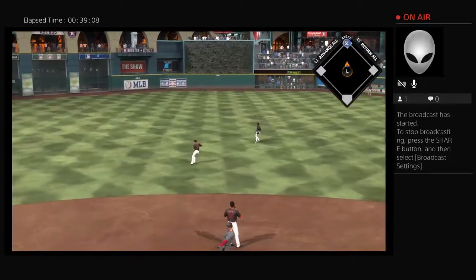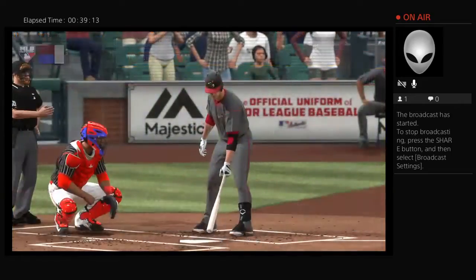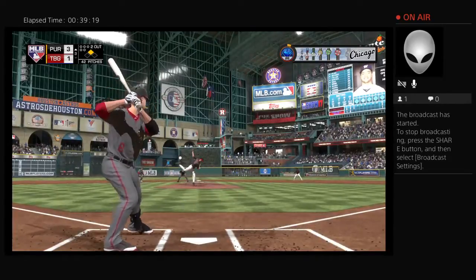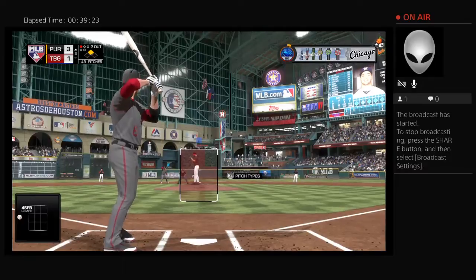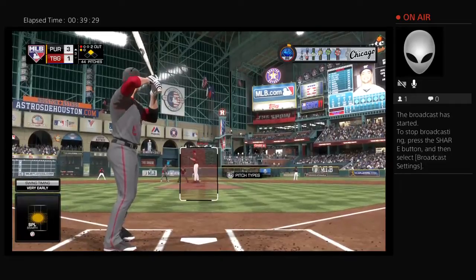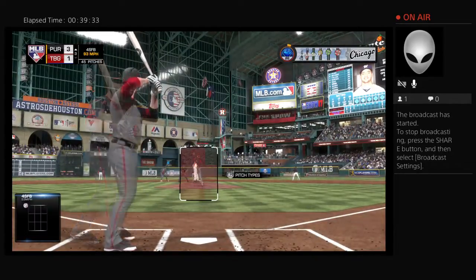The runner scores from second, and he will pull into second with an RBI double. Here's Ryan Braun now, 0 for 1 here in the early going. First pitch is a fastball inside, 1-0. Braun awaiting the 1-0. Started that swing a bit too early. 1-1. Ready with the 1-1. A fastball that just misses inside.